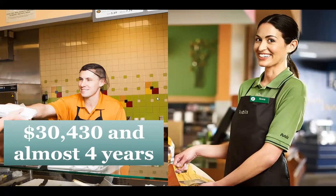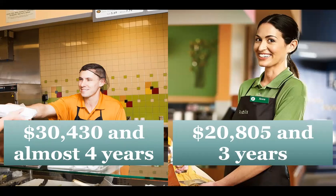Harry is going to spend a little over $30,000. It's going to take him 4 years to get the degree. Anna is going to spend $10,000 less for that same degree, and it's going to take her almost a year less to complete the degree. When you think about that in terms of loans, if they both were taking these dollar amounts and converting them into student loans through the federal student loan program, that's over $100 a month difference.